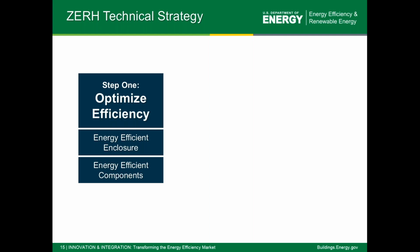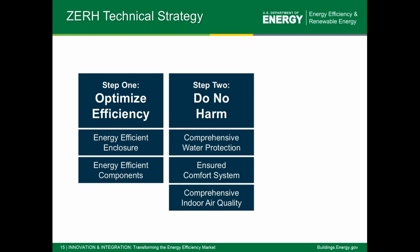So we make sure those are efficient as well. And together, the enclosure and the components ensure we have optimized energy efficiency. Now we have to manage the risks, or do no harm. So we do that with specifications that ensure comprehensive water protection, an ensured comfort system that knows what to do with reduced airflow and shorter swing seasons, and comprehensive indoor air quality.